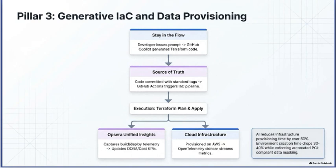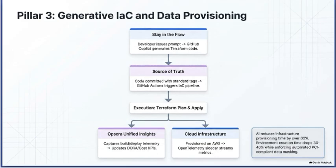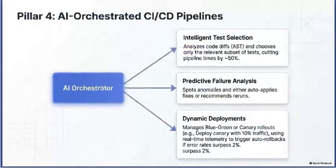Pillar 4 introduces the AI-orchestrated CI/CD pipeline. We established that legacy pipelines are blind and linear. They run every test against every commit, causing massive staging delays. Right. The blueprint's AI orchestrator dismantles that linear approach using 3 specific mechanisms, the most impactful being intelligent test selection. Intelligent test selection. The document states this specific feature cuts pipeline execution times by roughly 50%. Yes. But how does an AI know which tests it can safely ignore without introducing risk?